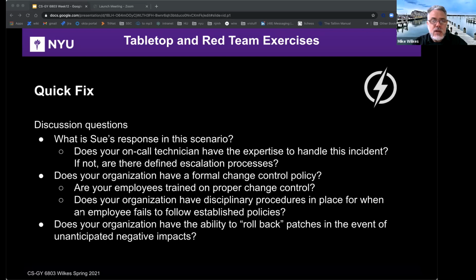And of course, do you actually have the ability to roll back patches in the event of unanticipated negative impacts, or a schema change to a database, right? Nothing like losing a couple of days of work because no one made a backup prior to doing a change, and they thought it was trivial and they just didn't have the time to prepare a rollback plan or documentation for someone to do it if they can't be around to do it themselves.